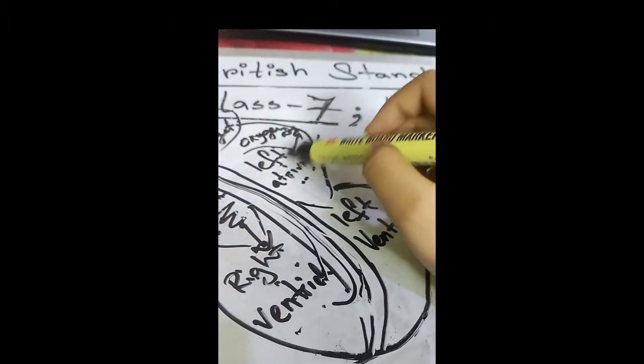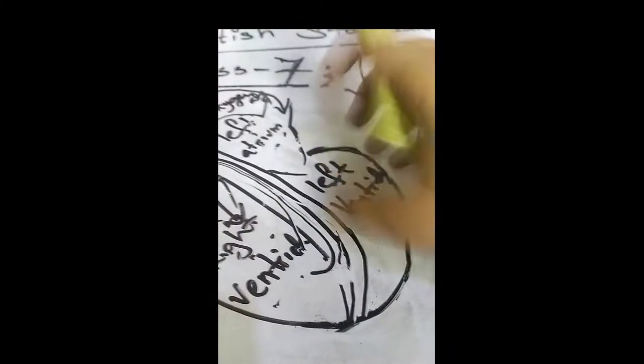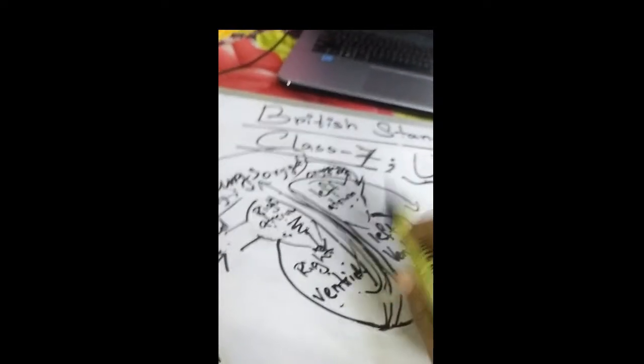Now, the left atrium will contract. This pushes the blood to the left ventricle. Then again, the left ventricle contracts. Then the blood will be pushed through this and finally get out to the body. This is the total flow of our blood circulation. Can you ever imagine how fast this works? No, we never thought of this. Okay, so this is how the whole heartbeat works.